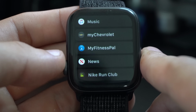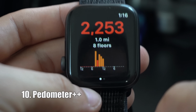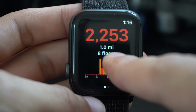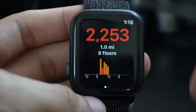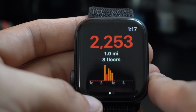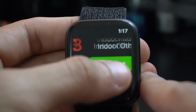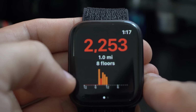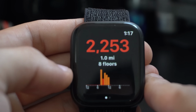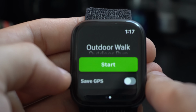For step counting, I primarily use Pedometer++. What I like about this application is that it not only keeps track of your steps, but it could also be used on a complication. So you can see your daily step goal. If you have a certain goal, like mine, for example, is at least more than 8,000 a day. When you have it on your complication face like this, it actually keeps track of this and will show you the steps you have, so you have an idea how many more steps you gotta do to achieve your goal.